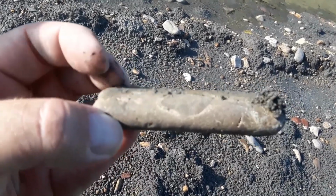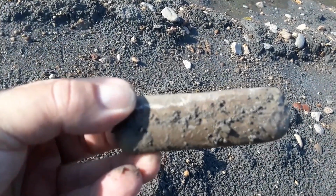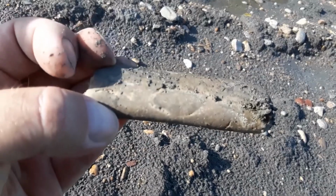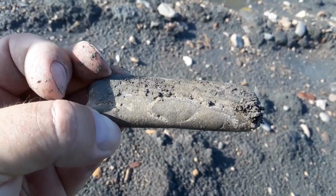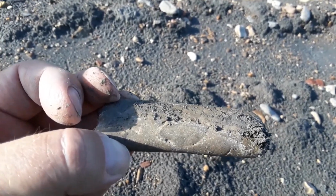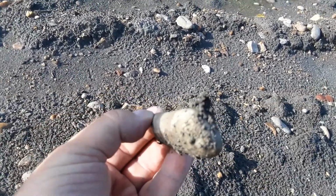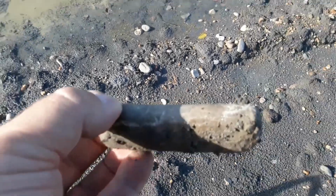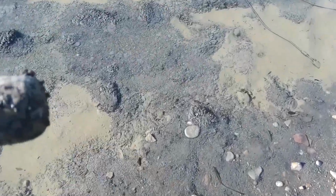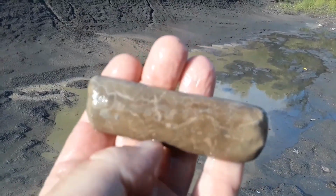What I've noticed is the ones from this particular time period and this type of fossilized state don't have the suture marks like the red or the black ones do. Very seldom will you find them with those suture marks on them. So it's actually a fairly good sized piece, and I'll be taking it with me. Actually, I'll clean it up real quick so you can see it all the way. There you go. So nice.